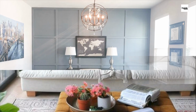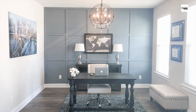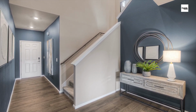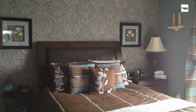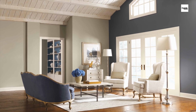The strategic implementation of accent wall decor can dramatically transform a space, adding depth, dimension, and personality. By carefully considering the material, texture, and pattern, homeowners can create a focal point that enhances the overall aesthetic and functionality of their interior design. We encourage you to experiment with these ideas and discover the transformative power of a well-executed accent wall.